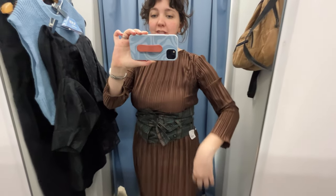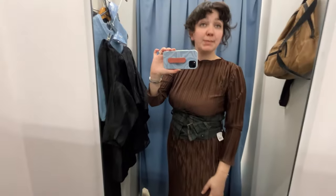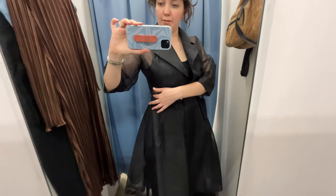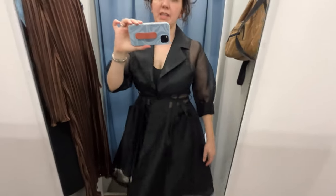Yeah, no. This dress is okay. A little tight, and I think this is supposed to be a belt, but it is much too small. Let's try something else. This is interesting. I think it's supposed to be like a top layer. There's little belt loops, and it's just a single button. This could be a cool little layering piece.